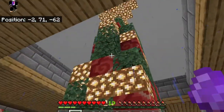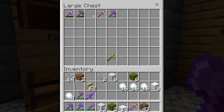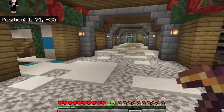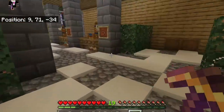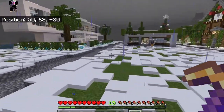Oh, and by the way, I got rid of that ceiling so that we could get some silk touch. Here we go. So I could fit the Christmas tree in, and now it's pouring rain into the house, because this house wasn't built for keeping the weather out. There are open windows everywhere, so it's not good at keeping out the elements.